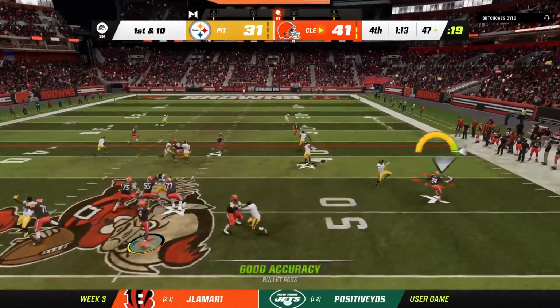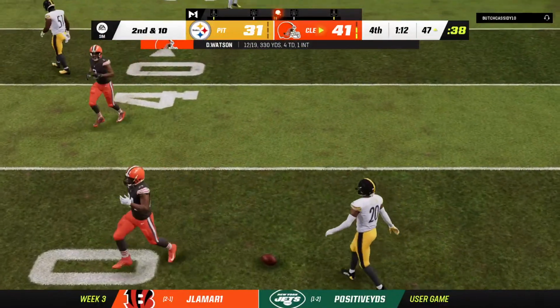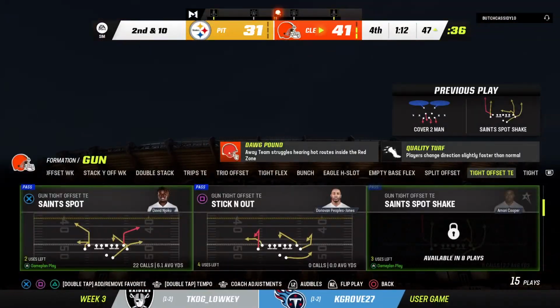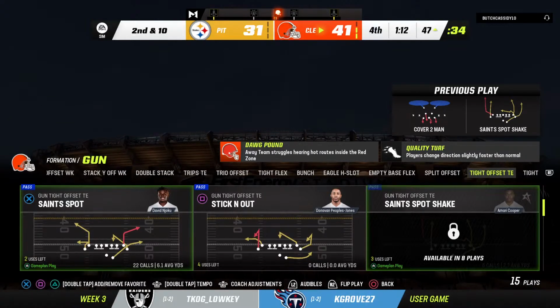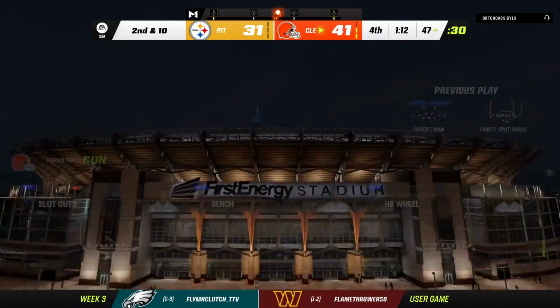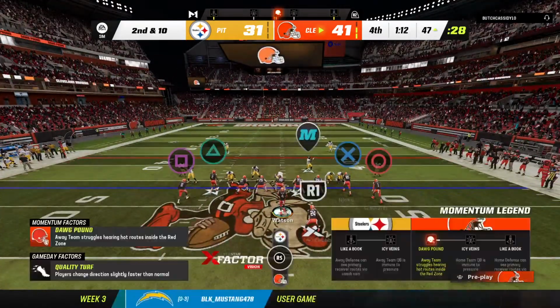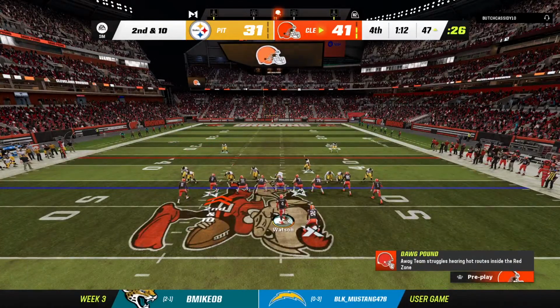Watson now to throw. A quick throw knocked away and incomplete. Textbook coverage right there. Played the ball, never lost sight of where it was headed, and stayed in perfect position to make a play on it. Able to keep the receiver and the quarterback in his sight lines. So after the incompletion on first, now 2nd and 10.